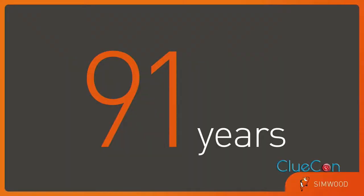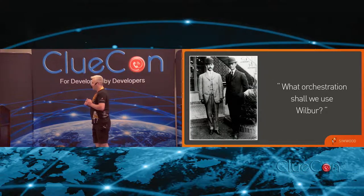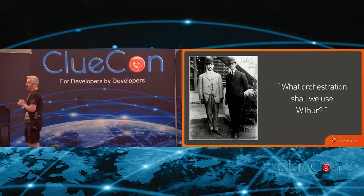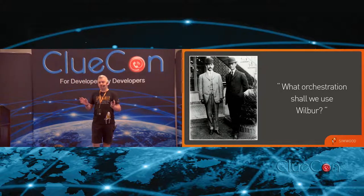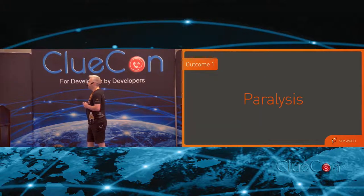So it took 91 years to get to where we are today from when the Wright brothers first took flight all those years ago. And I wonder, what would have happened if Wilbur had said to Orville, what orchestration shall we use? Or they got bogged down in decisions that were superfluous to their primary mission of just getting something off the ground and being able to fly.